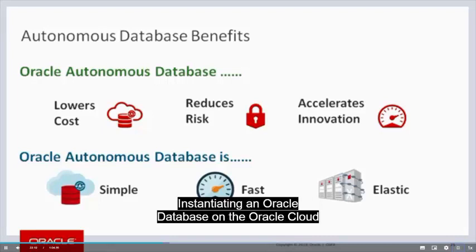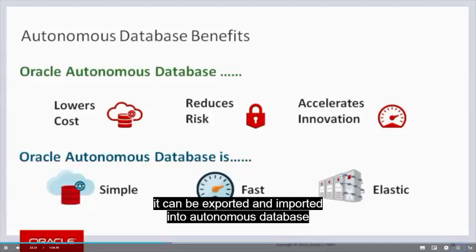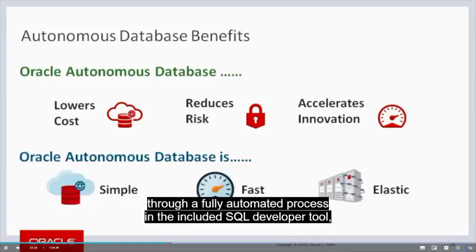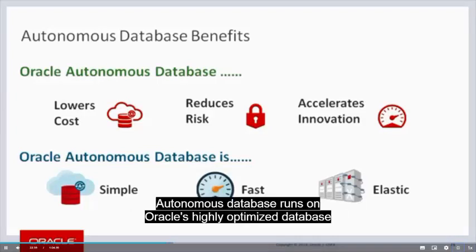Instantiating an Oracle database on the Oracle Cloud only takes a few steps and minutes, making it simple to implement. If you have an existing database application, it can be exported and imported into Autonomous Database through a fully automated process in the included SQL Developer tool, allowing you to repoint application servers to the Autonomous Database and have a quick migration to the cloud.